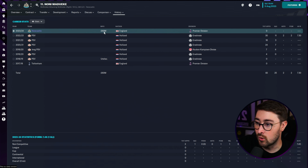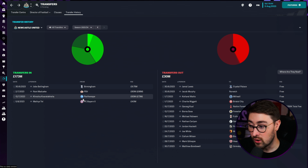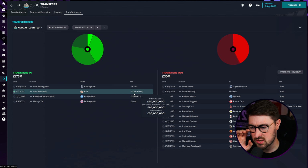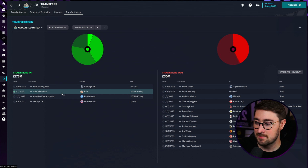We bought him for about 60 million all in, which is actually quite cheap, I think. Overall, he is going to rise to 66. It might go up a little bit more than that in future too. I do feel like I've gone quite heavy on that one, but we had the money to spend, didn't we? We had, what, 200 million, 172 million to go and spend on players. I went for it with Madueke, and then I just thought, let's continue to go for it.